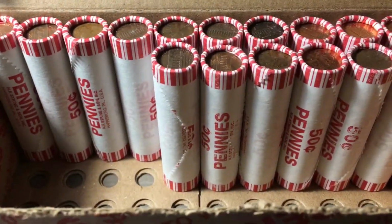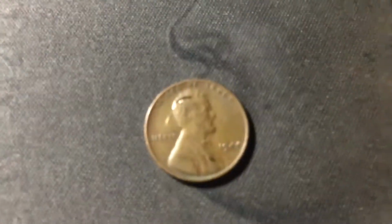Next roll, roll 34, was that other wheat cent ender. Don't see anything else in the roll, but the ender was a 1944 from Philly.